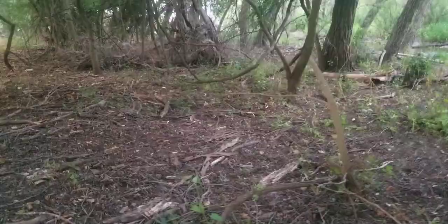I haven't been back here since I put in this box scrape, but look at this. Look at all the tracks in here. They're hitting this already. There's no doubt in my mind we probably can walk right down this trail. Look at all the deer tracks. And once again, this is confirming everything. There's small tracks and there's big tracks. This is a major doe travel area.